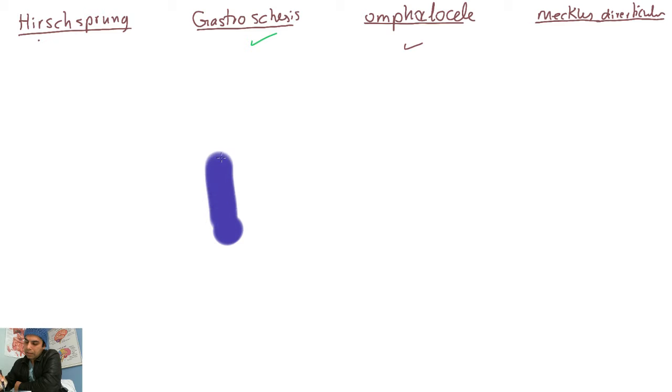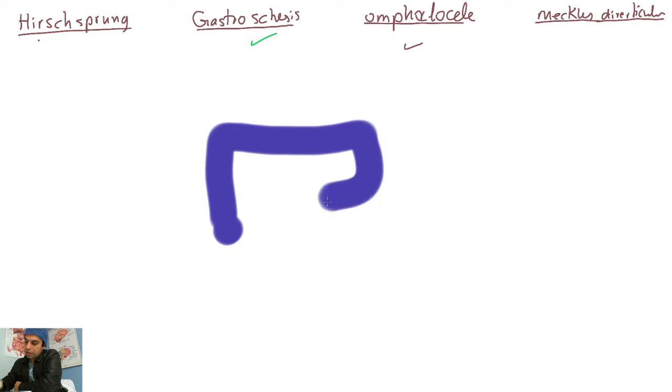So let's say ascending colon, transverse colon, descending colon. Now in this case, if you do an abdominal X-ray, you might see that this segment of the colon is narrowed. Okay, the aganglionic region. If it's this much, but if it's a smaller area, this area might be normal. So it depends on how much of the segment is affected. Of course, take a sample from this region. Take a sample from this region.